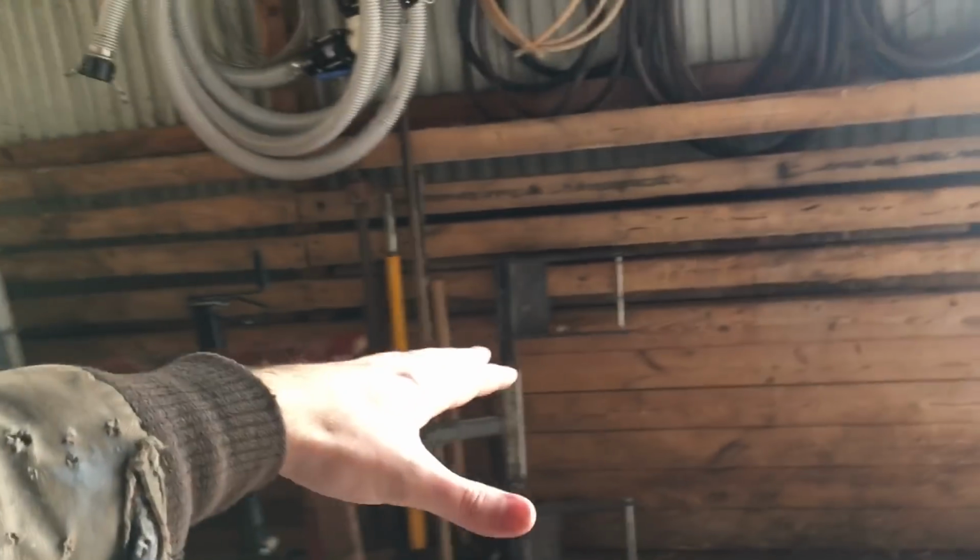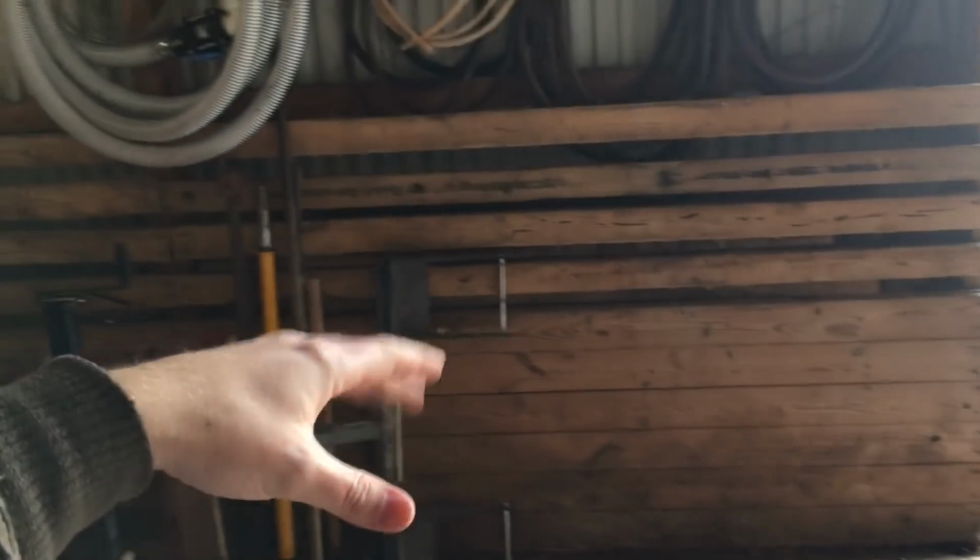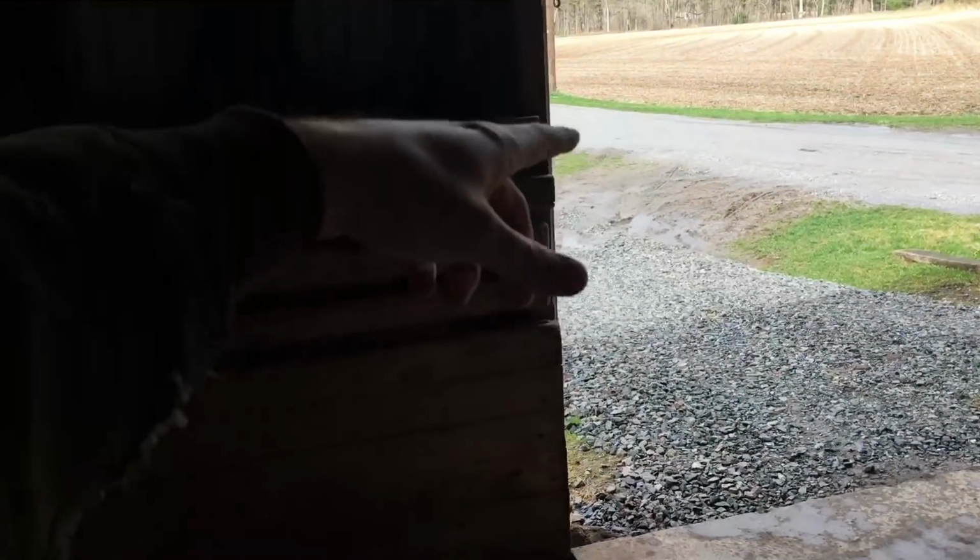I want it inside on account of getting water in the fuel, just because I'm a little bit fussier. So I'll get it inside the door here. It's 550 gallons. I'll try to put a long hose on it. Hopefully they have a long hose. If not, I can recycle this hose. So I'll get it right by the door so I can fuel up and then be on my way.